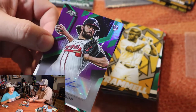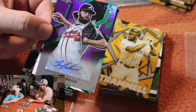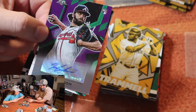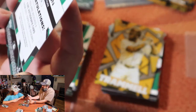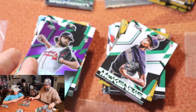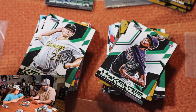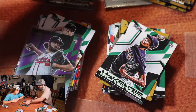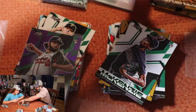What the heck? This is actually the second or third Ian Anderson autograph card that Dad has. So nice. And it's a purple, means it's out of 50 too. Well, that's just rude. It's purple. Hayden would have liked that because it's purple. Yep, it's better than my last auto that I pulled.